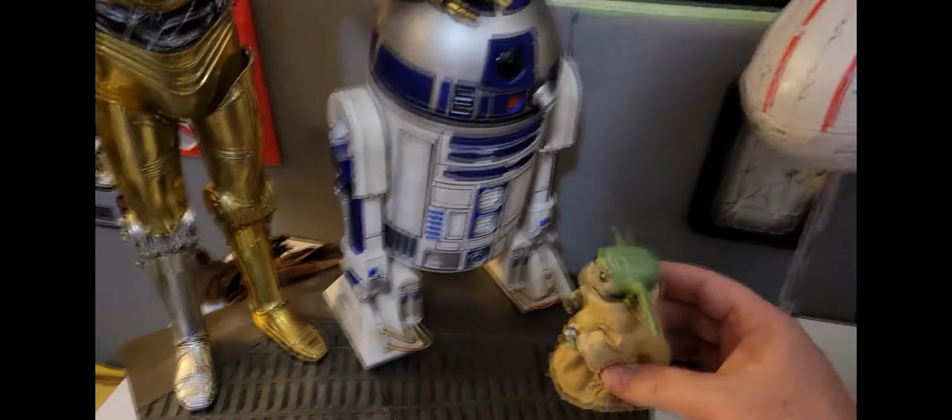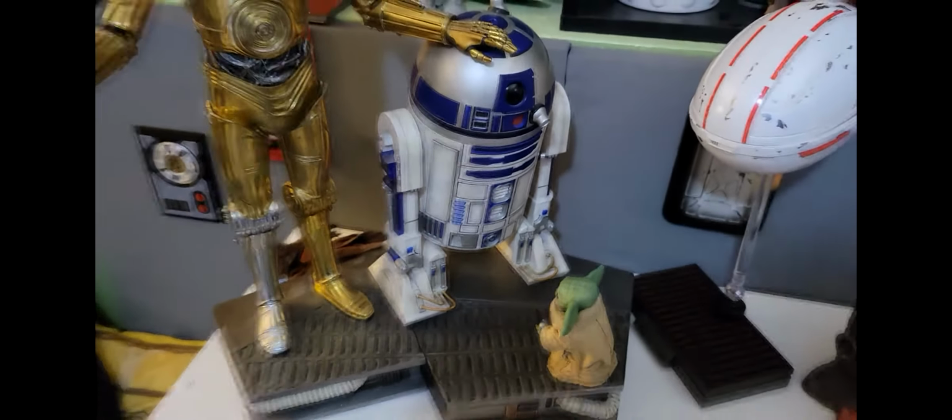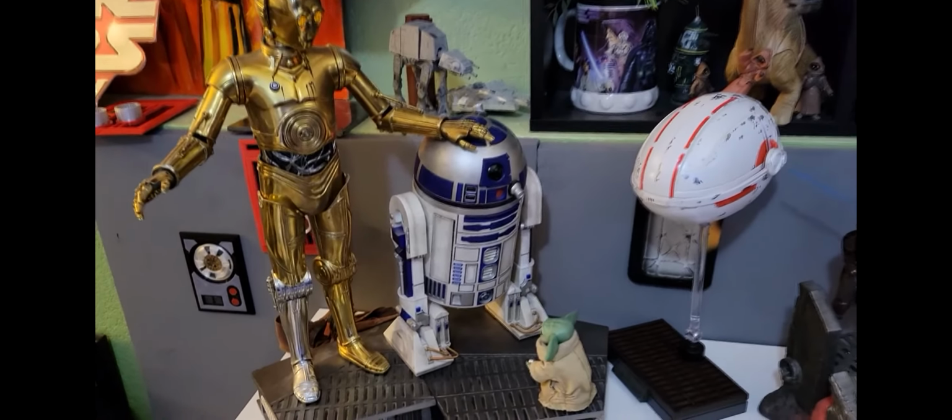I'll show you guys the deets on him in a later video, like I said. But yeah, he is really, really cool. Especially with my premium format R2-D2 and C-3PO. My R2-D2 just kicked the bucket. His battery just went out. Damn. Awesome.